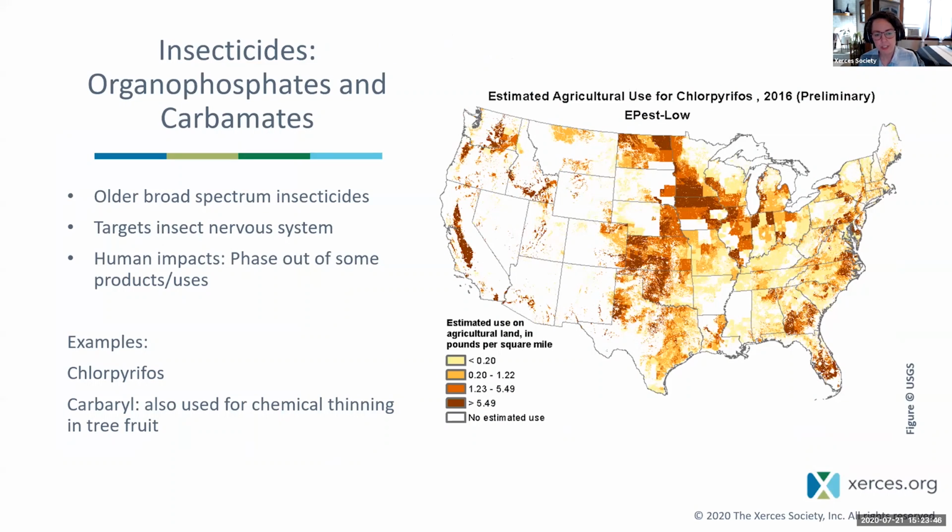So I wanted to talk just about a couple of different groups of insecticides that are particularly high risk based on those characteristics I just talked about. I'll go through them in kind of chronological order based on when they were released for use, but it also kind of reflects how commonly they've been used.